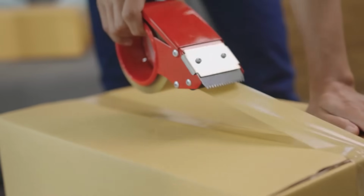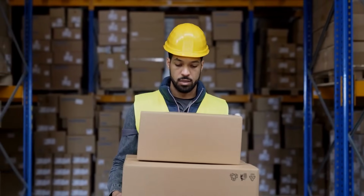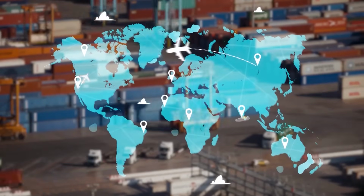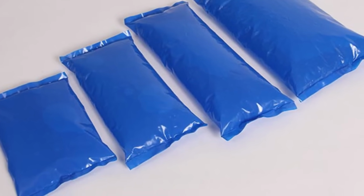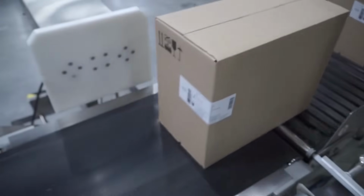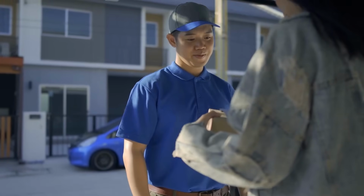Shipping protocols are equally meticulous. For domestic UAE distribution, insulated vehicles with air-cooled compartments maintain optimal transport temperatures. For export shipments, especially to countries with varying climates, the bars are packaged with phase-change gel packs or packed into refrigerated containers. Shipment boxes include thermal sensors and tamper-evident seals, ensuring that the end customer receives a product as flawless as when it left the factory.